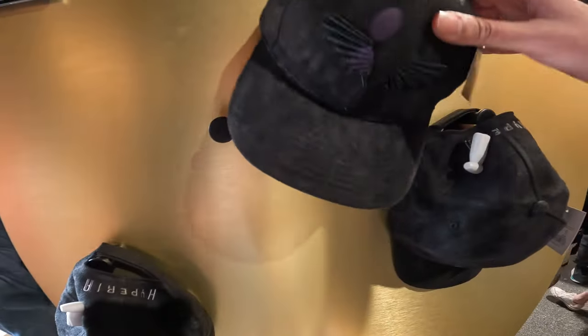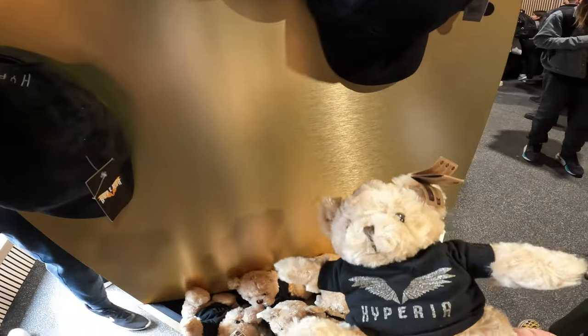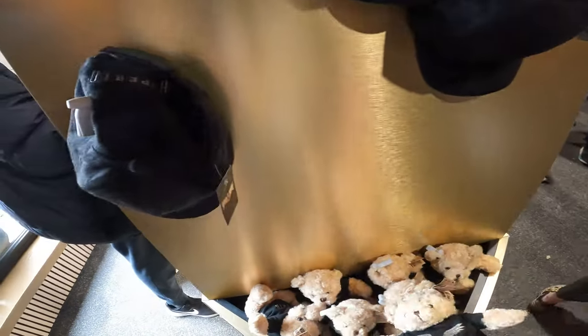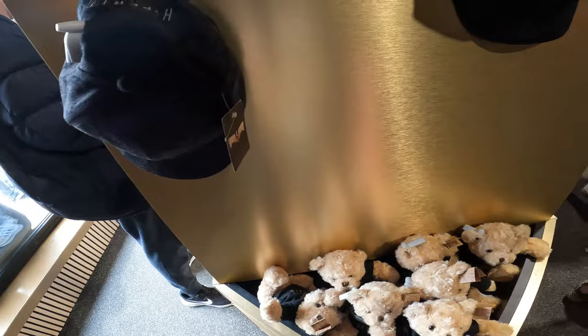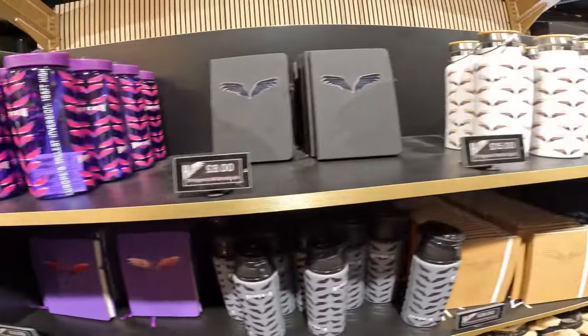They have these caps at 18 and some cool little bears down here, but there doesn't seem to be a price on these, but they're kind of cool. Oh, hang on, but they're 18 quid as well. Then we've got water bottles and notebooks.